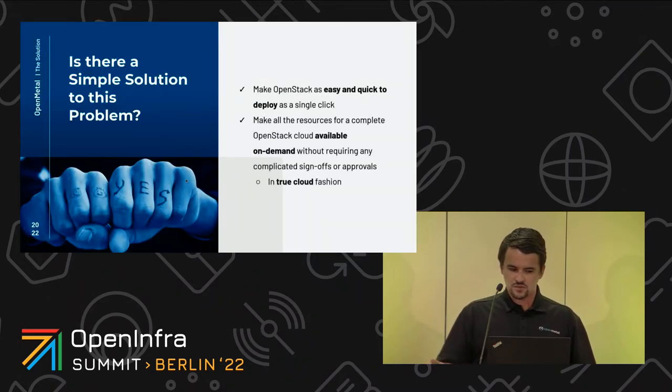For us, though, we've been working on this solution for a year and a half to try to make OpenStack as simple and easy to deploy as possible. We really are aiming to get it down to a single click. And we believe that if we can make OpenStack as easy to use as a public cloud, it'll really just unlock what you can do with OpenStack and the value you can get out of OpenStack. Then you can get everything together, do your job and get on your way.